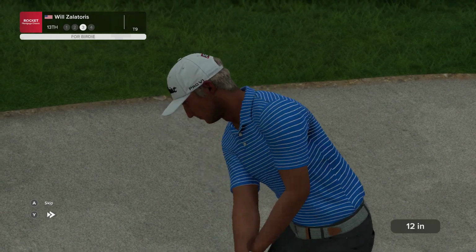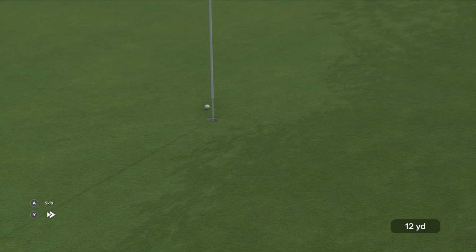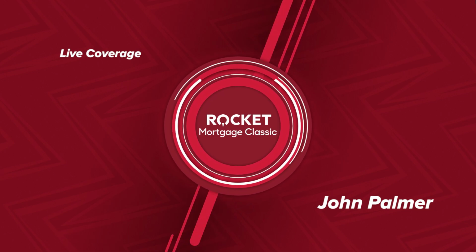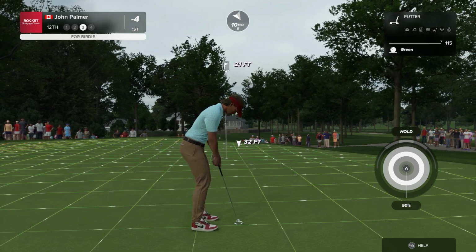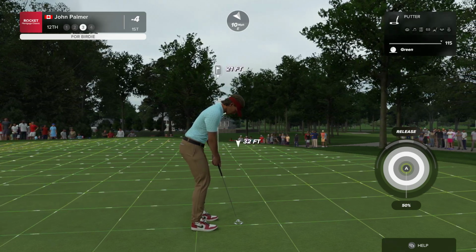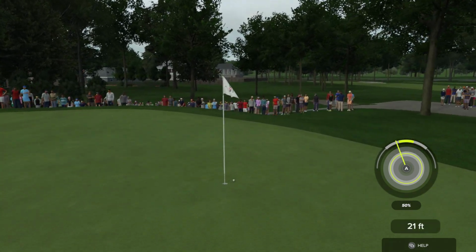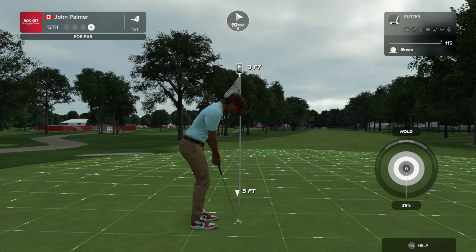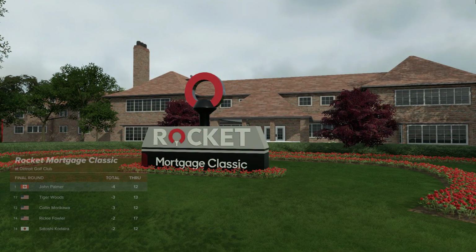Let's catch up with a human 1-iron, Will Zalatoris from earlier. That's it. Great shot. Let's see if we can make this big putt for birdie. Oh, just missed. Oh, what a shame. That would have been a nice one to hole. Just 3 feet to the cup. Well, that'll maintain the momentum.